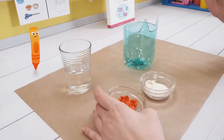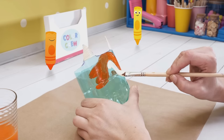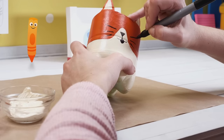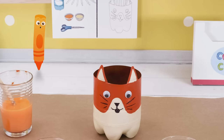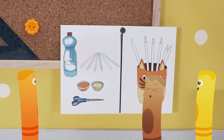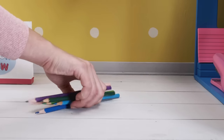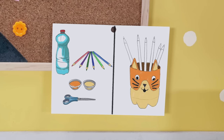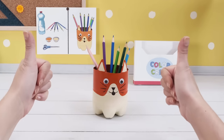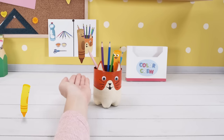Here we go. Now we will paint the cat. We'll draw the face. There's the mouth. And we'll glue the eyes. And the pencil holder is ready. Pencils. Perfect. Cat pencil holder. Great job. Oh. Need some help? In you go.